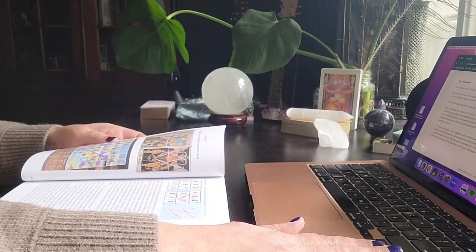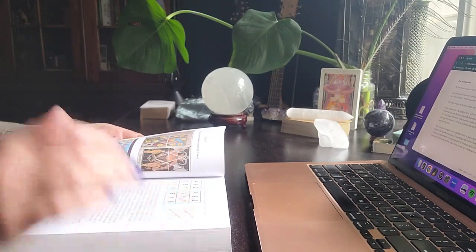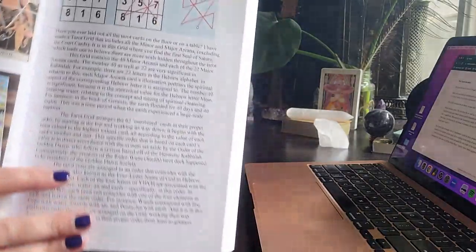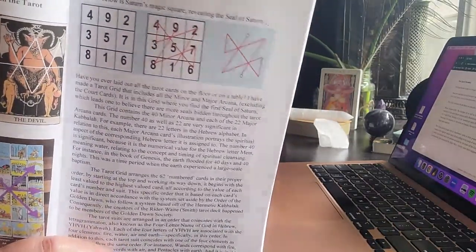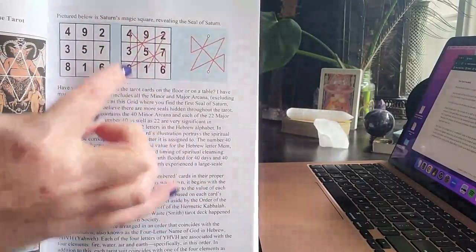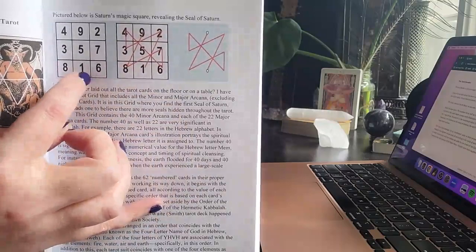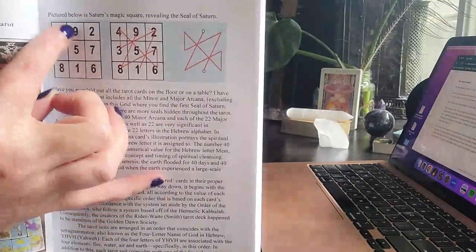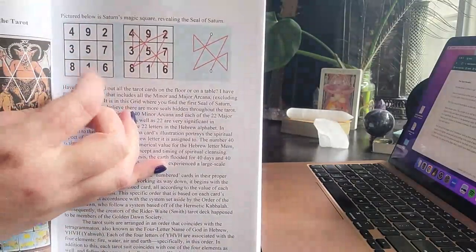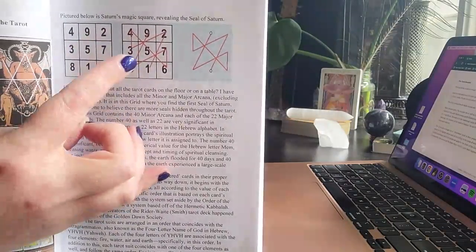Pictured below is Saturn's magic square revealing the seal of Saturn. I'm just going to hold that up really briefly. So this is the seal of Saturn and the magic square. And when we talked before about adding 1, 2, 3, 4, 5, 6, 7, 8, 9, it adds up to 45.